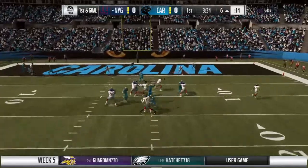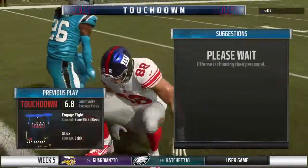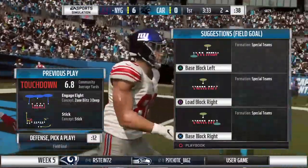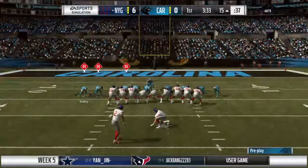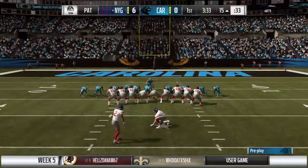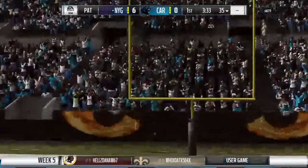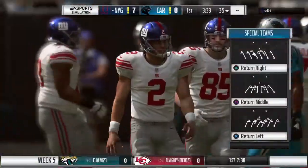Now Jones operating from the gun, and he will take it on in for a Giant touchdown. Evan Ingram, his 3rd touchdown now on the year. And the Giants take it right down and score on the opening drive. PAT up and good by Rosas, and that makes the score 7-0.